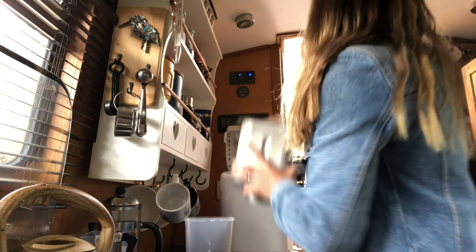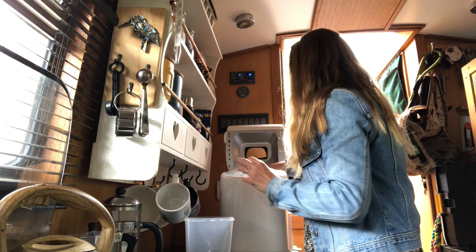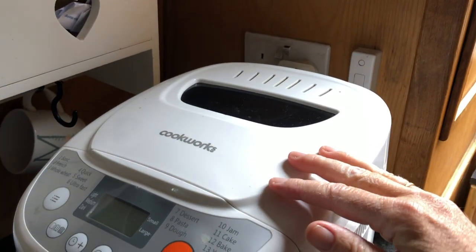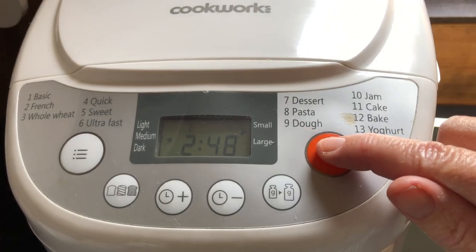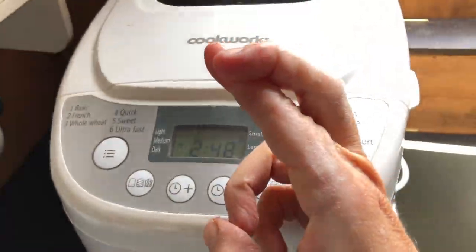Then you just pop it all in the bread oven, and the great thing about this is that the engine will power it, but the solar powers it when the engine's not running. And you select which loaf size you want, and I'm going for a small loaf, whatever it looks like, and then select the on switch and cross your fingers.